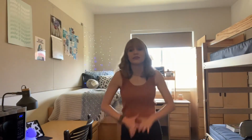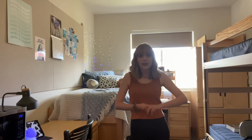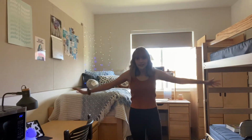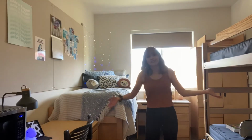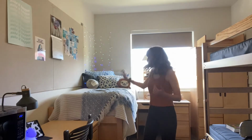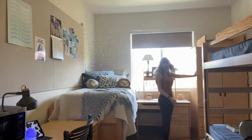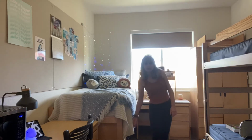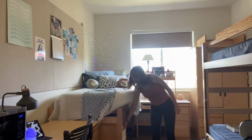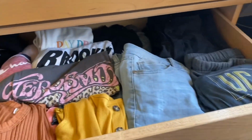Sorry, the lighting is really bad because my window is open right there, but this is the full view of my dorm. It is pretty spacious and pretty big. So one desk right here, bed right here, bunk beds right here, another desk right here, wardrobe right here, and then under the bed right here, I do have another dresser, so it is tucked away under here.